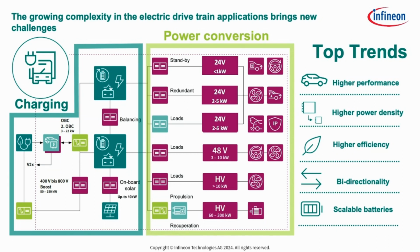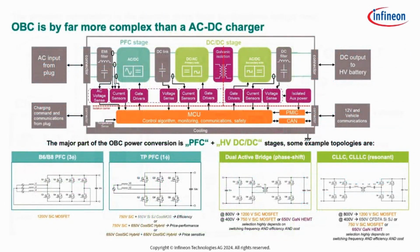And again, it's also here, high performance, high power density at high efficiency will play a super important role, because everything is integrated in the vehicle. But if you look a little bit deeper, what kind of topologies and solutions do we see in the onboard charger, also for commercial vehicles?